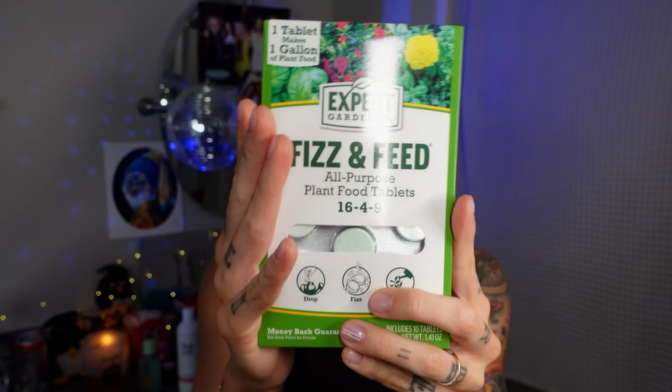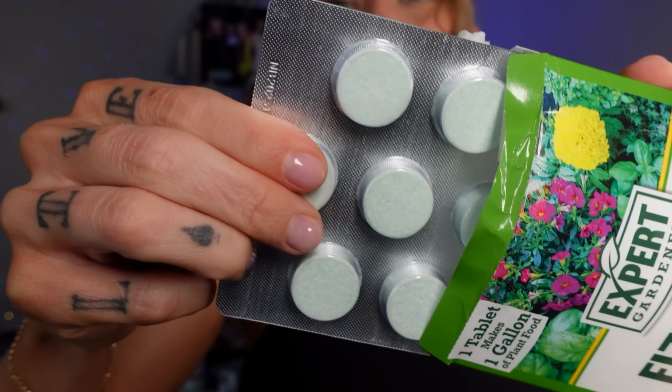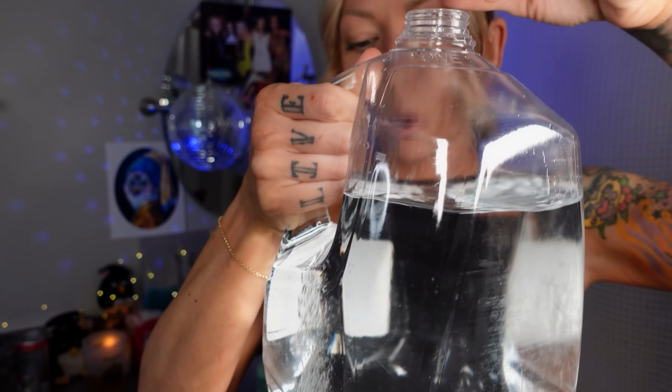10 out of 10. Fizz and feed plant food. These are $4 and you get 10 of them. One little tablet goes inside the water. Oh, look at it go. I don't really know if that's a new concept or not. That makes it super easy.